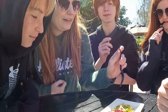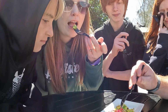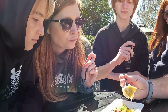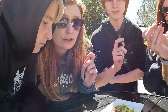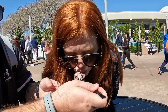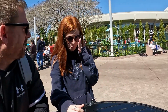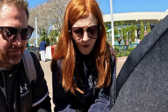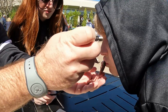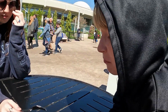Okay. I'm going to try the little broccoli and cauliflower thing first. Yeah, it's not really good. Oh, it's buttery. I don't know. It looks interesting and delicious. Hold it. You got it? Take a bite. How is it? I'll take a bite. It's good. Is it? Careful, don't let it fall. We only have like three pieces of this. That's pretty good. I like that a lot.